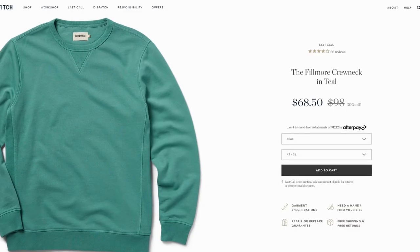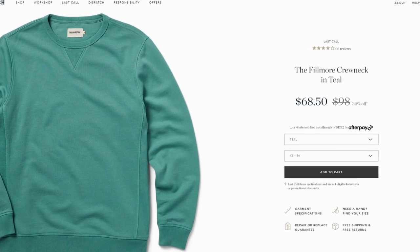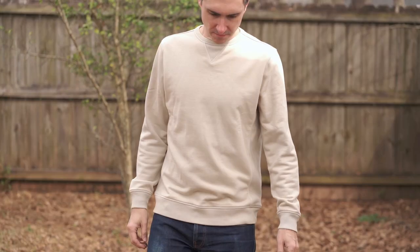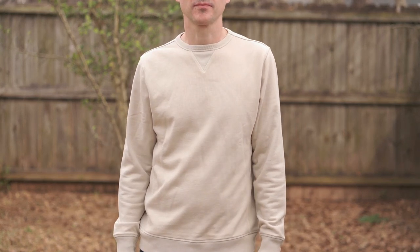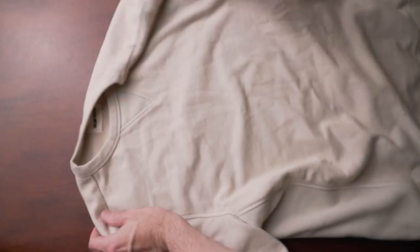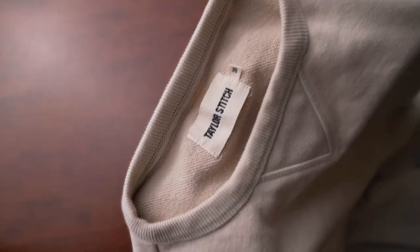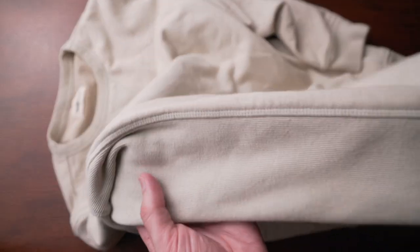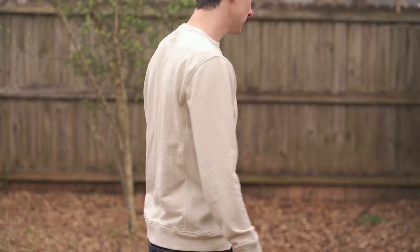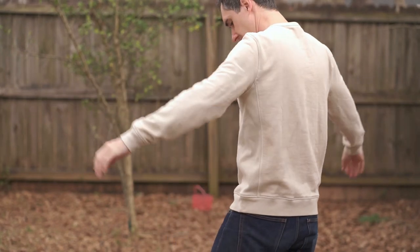The Fillmore completely changed my outlook on certain sweatshirts because of the way that it's cut and the way that it looks. This one has a little bit more tailored fit than a traditional sweatshirt, and that really helps out a lot. Now, this is made with a 10 ounce 100% organic cotton French terry. It has a heavyweight rib on the neck opening, bottom opening, cuffs, and side panel, which adds a little bit of stretchiness and flexibility.